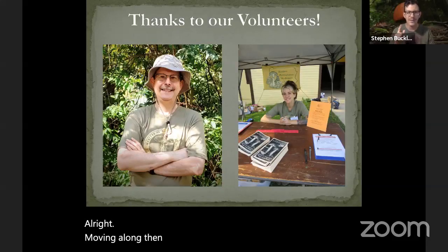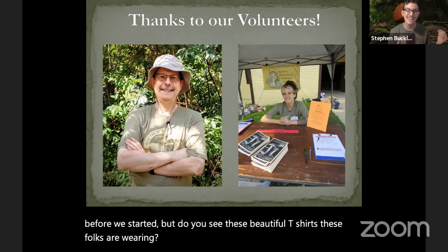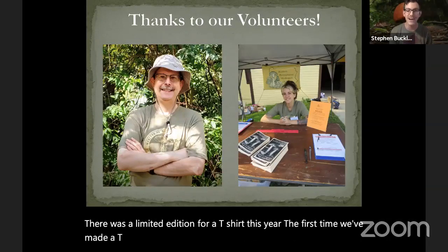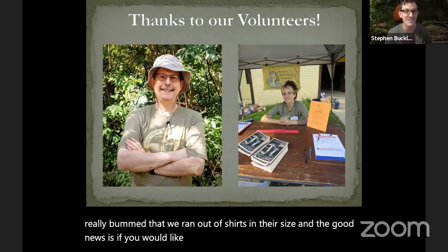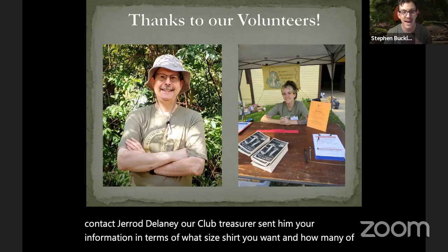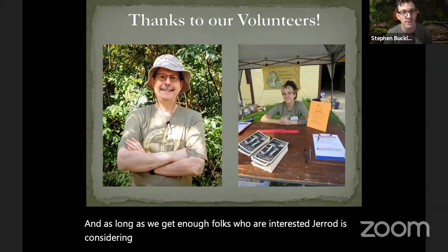Oh, one final announcement. I didn't get this slide in before we started, but do you see these beautiful t-shirts these folks are wearing? There was a limited edition 4A t-shirt this year. The first time we've made a t-shirt explicitly for the Link Off 4A, and some folks were really bummed that we ran out of shirts in their size. The good news is, if you would like one of these t-shirts, all you have to do is contact Jared Delaney, our club treasurer, and send him your information in terms of what size shirt you want and how many of each shirt. As long as we get enough folks who are interested, Jared is considering putting in another order for t-shirts so that we can get them to everyone who wants one.